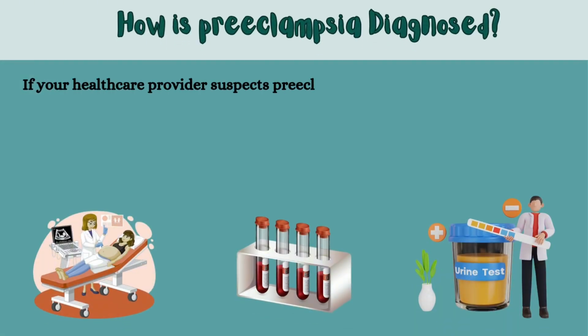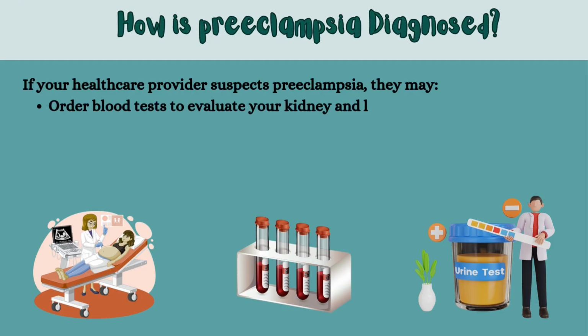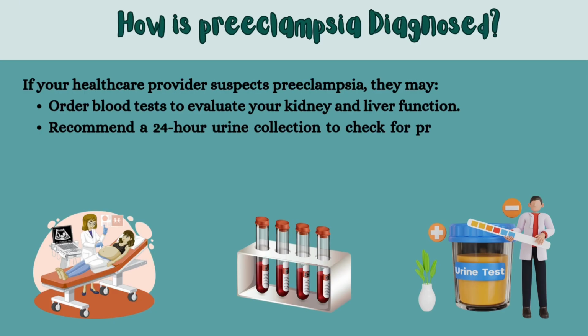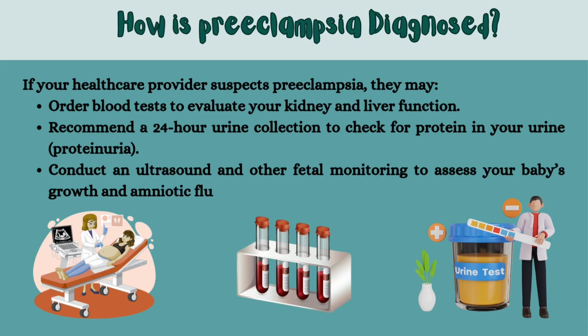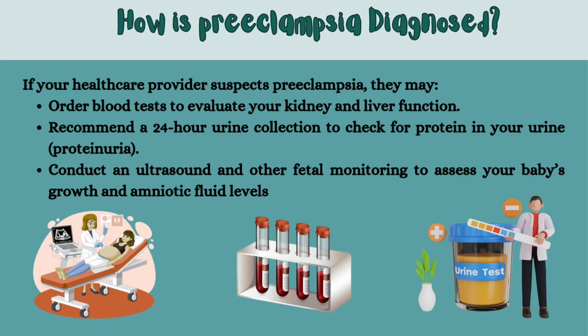How is preeclampsia diagnosed? If your healthcare provider suspects preeclampsia, they may order blood tests to evaluate your kidney and liver function, recommend a 24-hour urine collection to check for protein in your urine, and conduct an ultrasound and other fetal monitoring to assess your baby's growth and amniotic fluid levels.